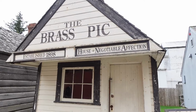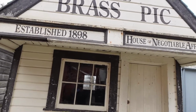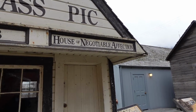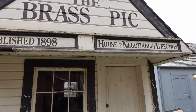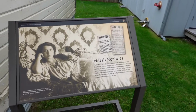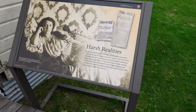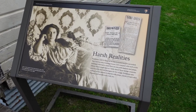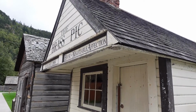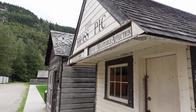So just off Broadway, we found this old house. And it's the Brass Pick, like a mining pick. It was established in 1898. And it was the House of Negotiable Affection. I'll let you all figure that one out. They have all kinds of articles over here about it. It actually brings to light the harsh realities of what that industry did to these ladies. A building from 1898, that's just still standing. You know what they say, they don't make them like they used to.